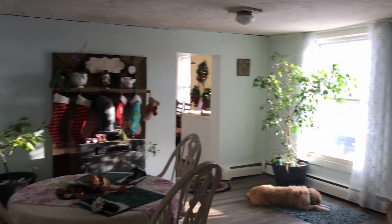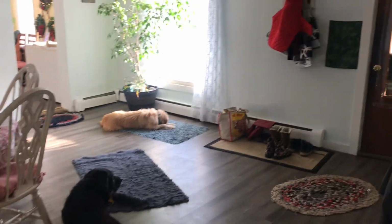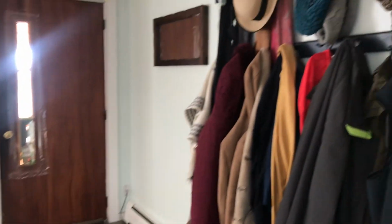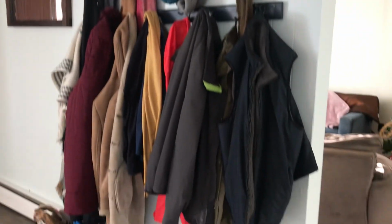You don't really see that anymore when they're that wide. So this is our living room. We went from the great room here where we have our dining area, and that's our front door that we're gonna replace with a new door soon, but for now it's fine. We also put up some shelving to put up all of our coats. That's our coat area. And then the living room over here has our Christmas tree.